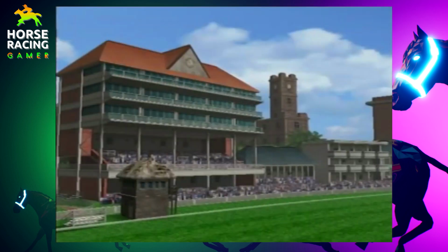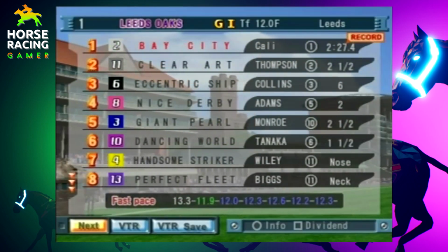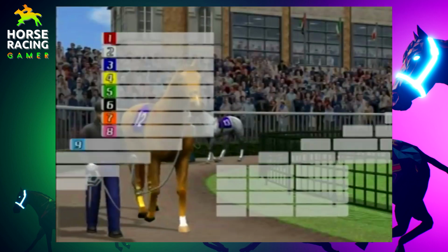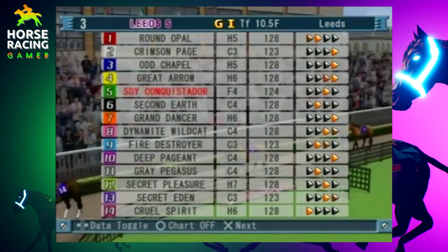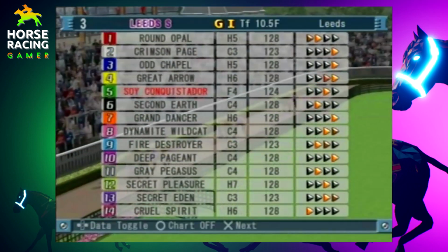Bay City is quite the girl, isn't she? My goodness. Record 2.5 lengths over Clear Art. Boom. What a win. What a win. Gosh, she's so good, dude. She has so much air, it feels like. She can just run, man. Like, she just doesn't get tired. It's a lot like how Butterfly Effect felt, you know?